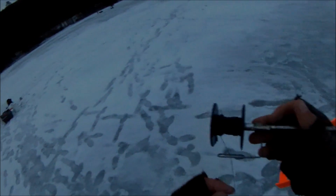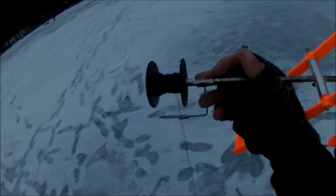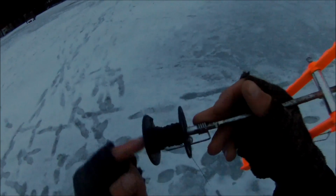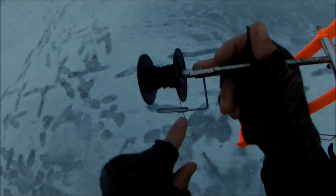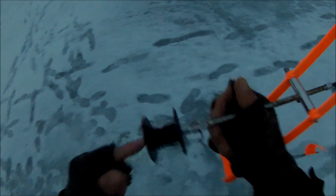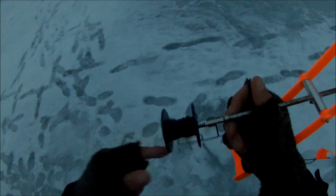I have no idea what went wrong with this thing. Something went wrong with it there. I made it so the line stopped coming out. I don't know, the line was wrapped around this thing in a weird way. I've been having issues this year with tip-ups not going off. But I've been checking these things every little bit since it's been an issue all day today, and it's a good thing I am. That was a nice pike. Good to know that the perch are still down there.